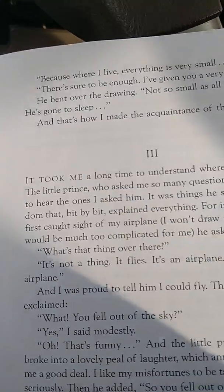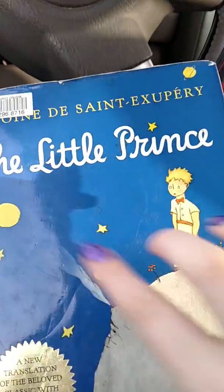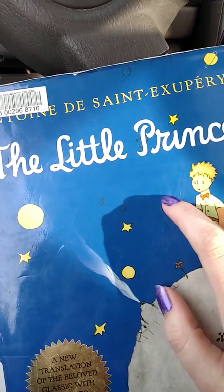So that'll be all for this episode of Little Bedtime Story. That is The Little Prince, first 6 pages.